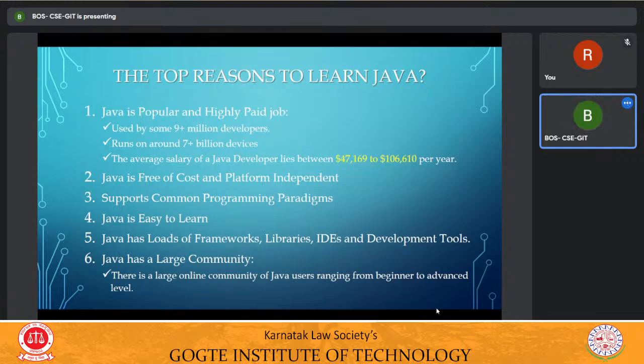if you have seen, there are different types of operating systems in computers that we use. Most commonly it is Windows, then Mac, then there is Linux. Java works perfectly fine with all these operating systems, whether Windows, Mac, or Linux. So that is one added advantage of learning Java. You can write code on one platform and execute it on another platform without any extra effort.